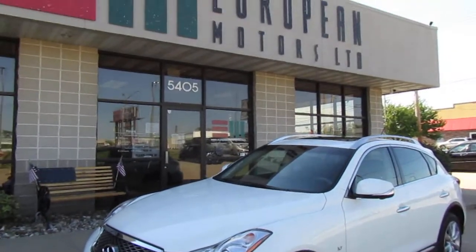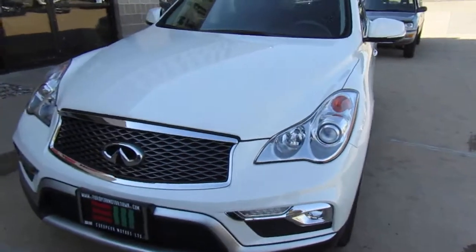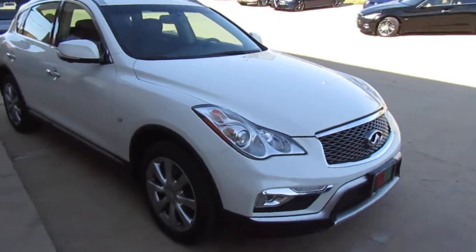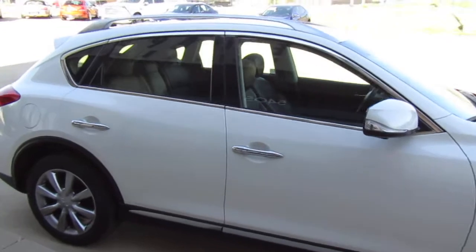Alright guys, here we are at European Motors again, just doing our videos here. We'll do a nice little walk around on this really pretty pearl white 2017 QX50. This is an all-wheel drive car, QX50 with 21,000 miles. This is a one owner.